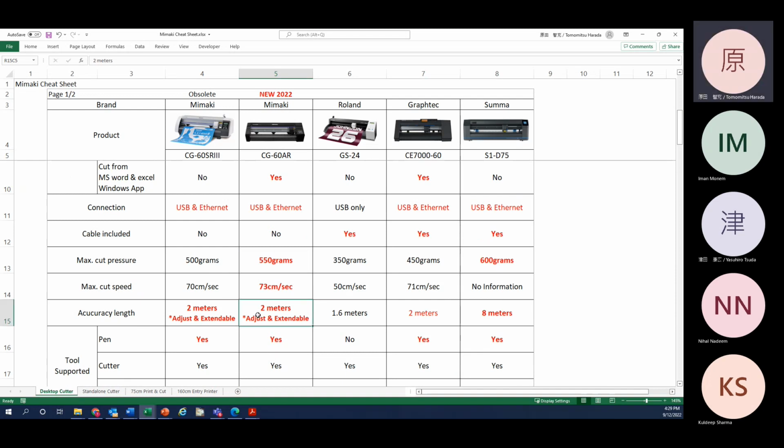The accuracy length is also important to talk about, comparing tracking accuracy with other brands. Tracking accuracy is important because sometimes you work on cut letters for 5-meter-long vehicle wrapping or bus wrapping. Sometimes people don't care about 2 or 3 centimeters of offset in length. However, sometimes the customer is really sensitive about this.